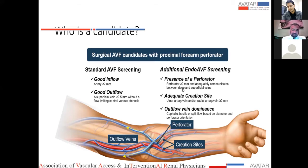An adequate perforator vessel, again, 2 millimeters is the size that we look at. And patients who have adequate creation site. So if you have a good vessel at the creation site, at the point where the fistula would be created, but the ulnar or the radial artery does narrow down as it goes down into the forearm, they would still be good candidates. So they might not be a good candidate for a radiocephalic fistula, but you could still create a proximal radial artery or the ellipsis or the WavelinQ fistulas.